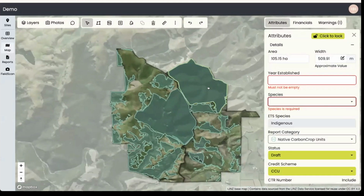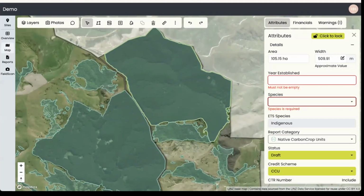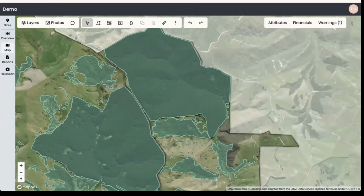And in fact, if we took this whole area and registered it for native CarbonCrop units, then our system would automatically only pick up the sequestration from this and issue carbon removals for that little patch. So probably in this case, we'd recommend registering some of this for the ETS if it was eligible for it. Yep.